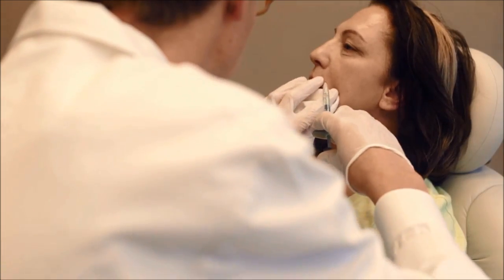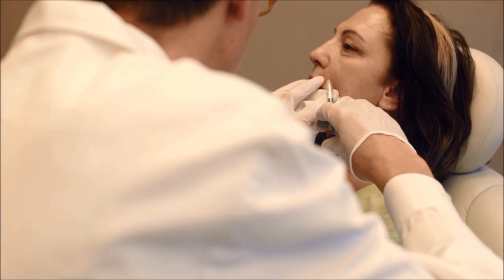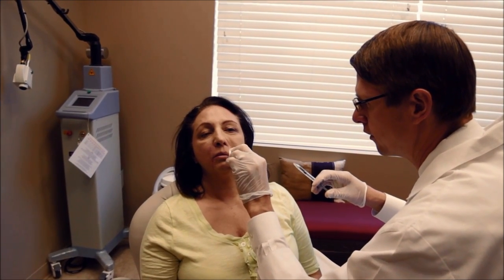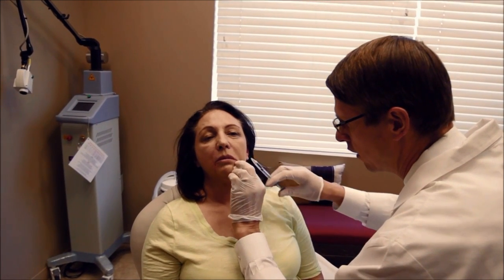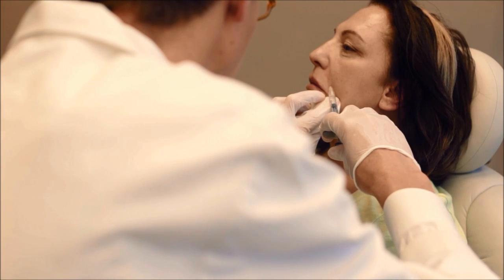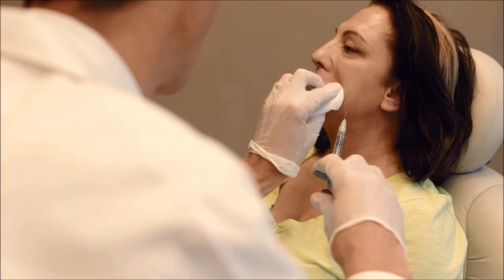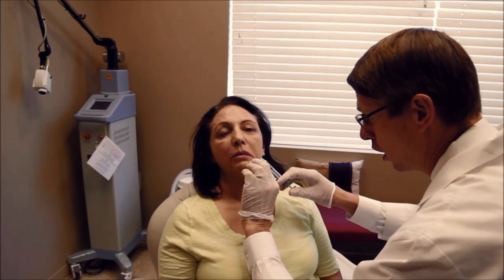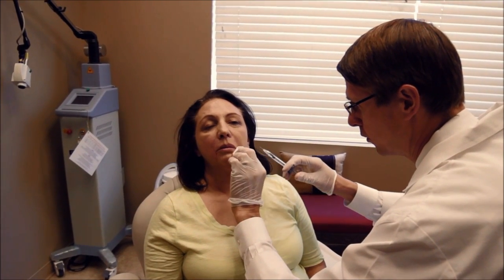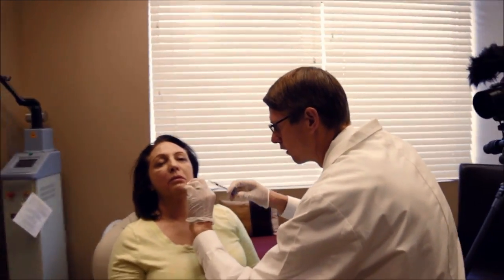Filler is very safe. It's been around for several decades now, and there are different types of filler. These hyaluronic acids have kind of become the mainstay of treatment because they're so safe. There is minimal risk of infection or other complications with them. And unlike all the other fillers, the HA fillers can actually be dissolved if there's a problem and you need to go and get rid of it. They're actually reversible, and so that makes them even more appealing because if there's some kind of a problem, then it's easy to deal with.